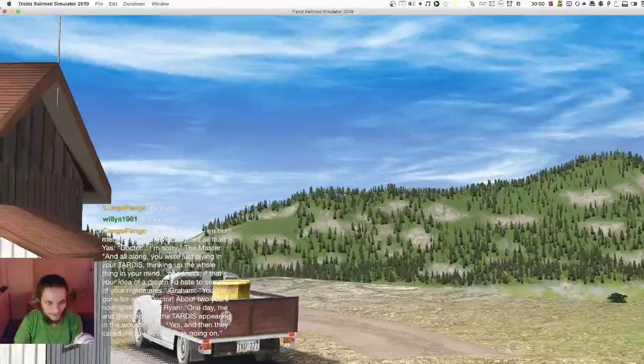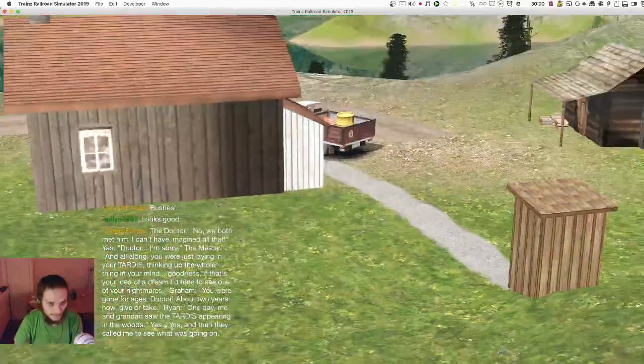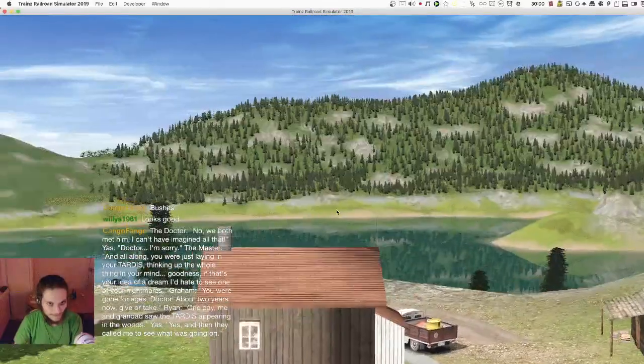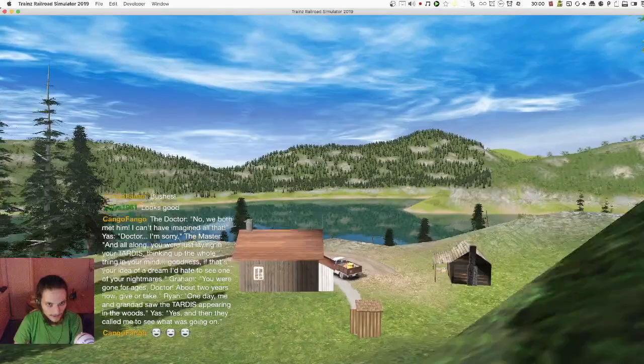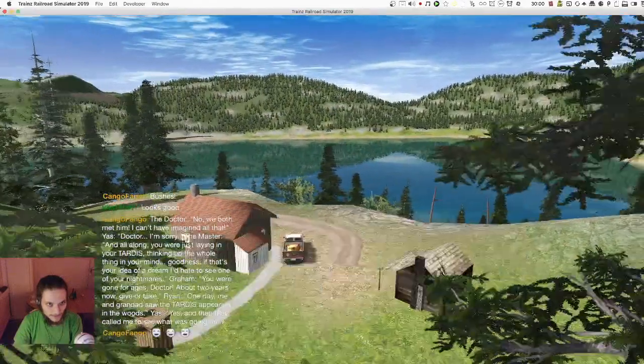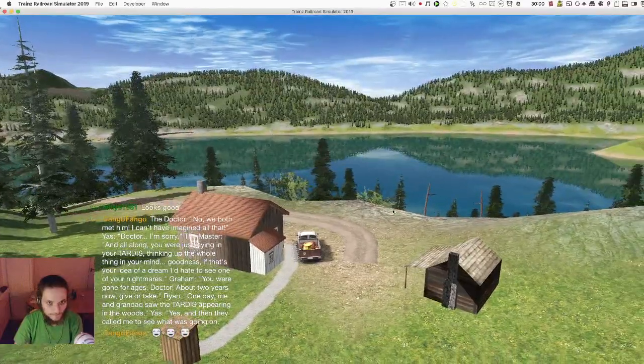Let me just give you the view that you'd have. Hold on, I might just change the field of view slightly so that you can fit more of it onto the screen. There we are. And you can just see the trains going by on the other side of the shore of the lake.